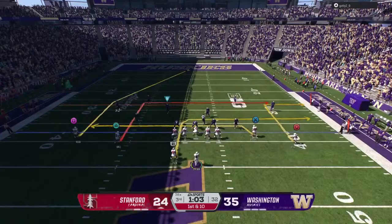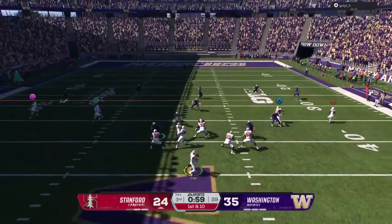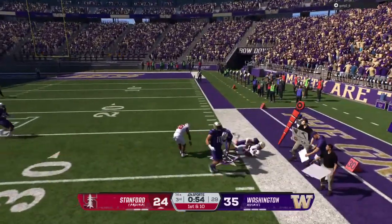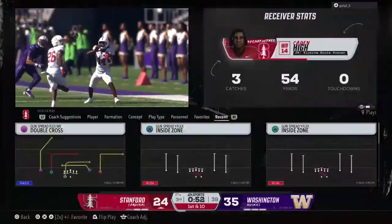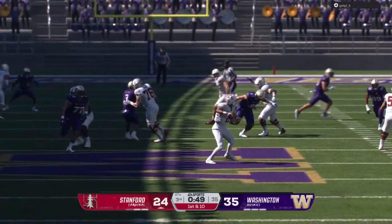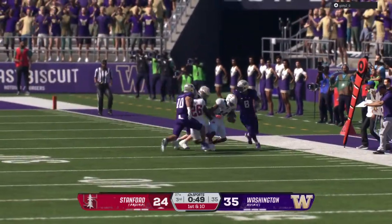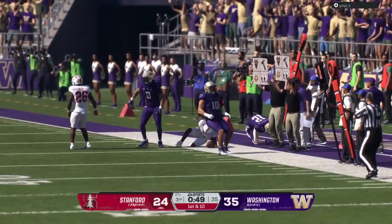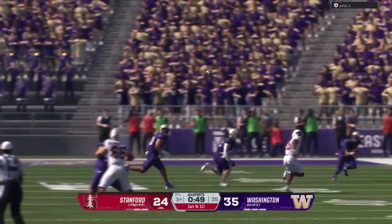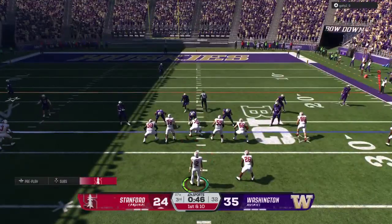Stanford gets set to snap it on first down. Got him looking run, but they're going to throw it. Plucks it out of the air. He's all the way down to the 27-yard line, and they are threatening. Now, I know that completion isn't a touchdown. It's not a deep play down the field, but how about the strong hands by that receiver making that catch? He made that look pretty routine. He had that DB draped all over him and still was able to help this offense get positive yards.